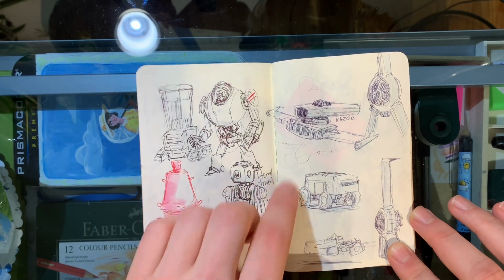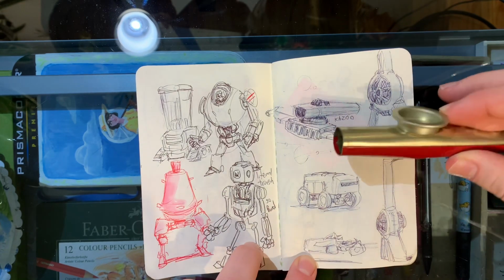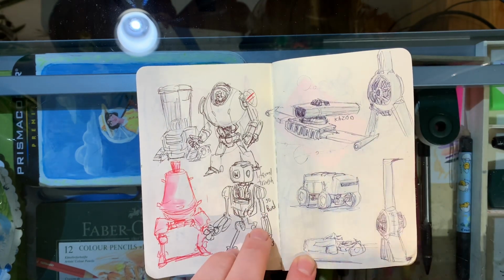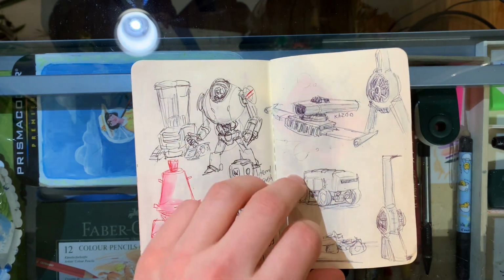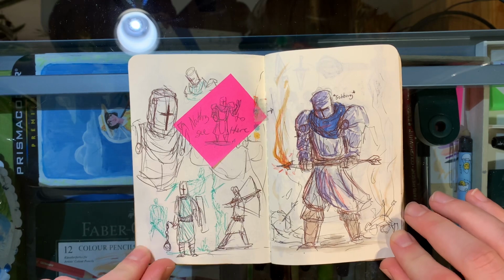I like that one. This spaceship was based on my kazoo. A very trusty kazoo, always there when you need it. You know what I'm saying? Some other spaceships. Then we get into some night drawing.